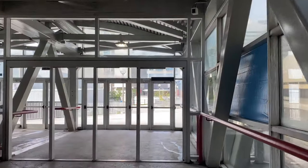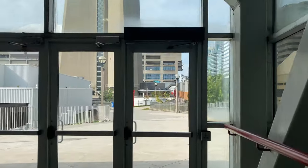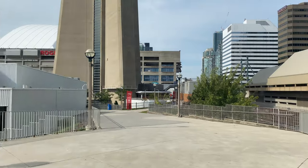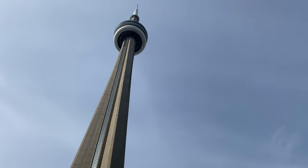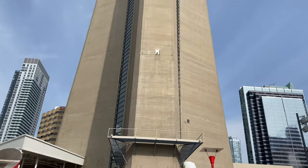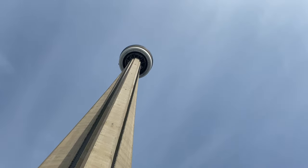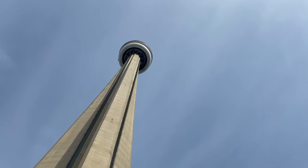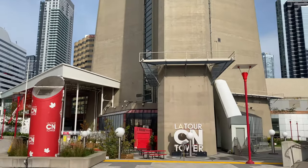When you exit the Skywalk, stop for a second and look up. The CN Tower, the third tallest tower in the world and the ninth tallest freestanding structure. Walk around the base of the tower and get the best views and photos. Also, try to see if you can find the glass floor.